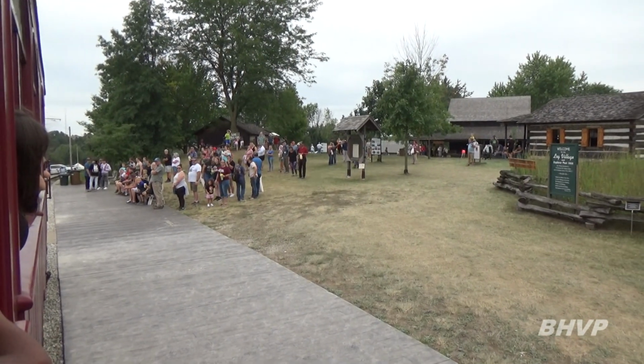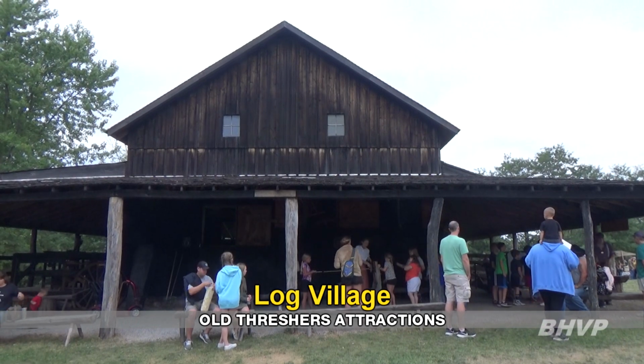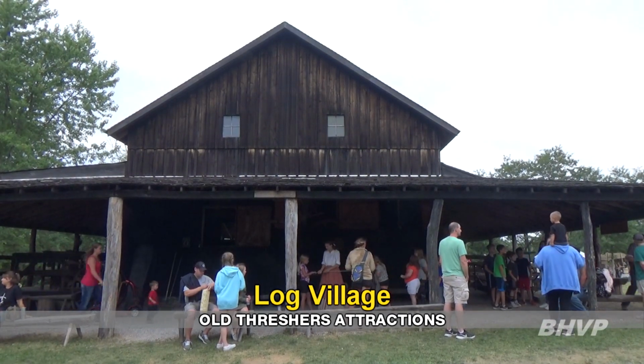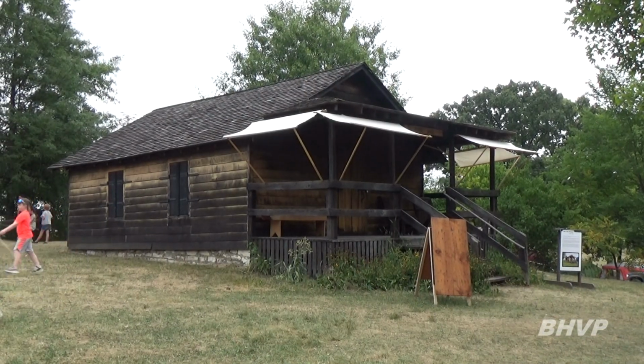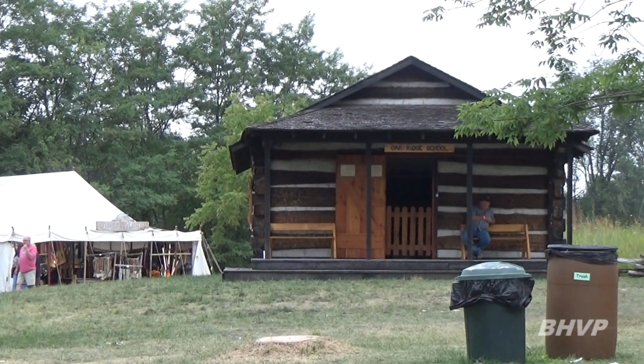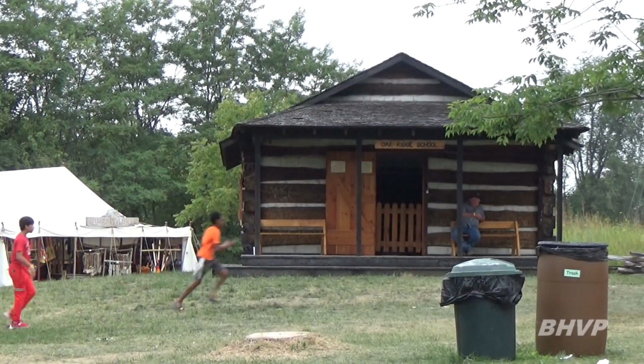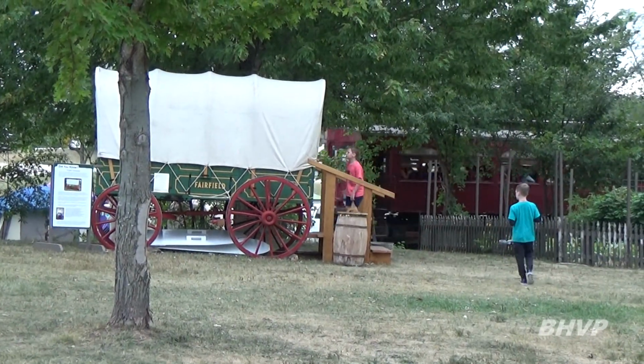The log village is a recreation of a small American town on the frontier in the mid-1800s. Volunteers reenact the pioneers' everyday work, as well as entertainment that was common in the era. This is the most popular stop on the Midwest Electric's line, with countless Old Threshers visitors stepping off here each day of the reunion.